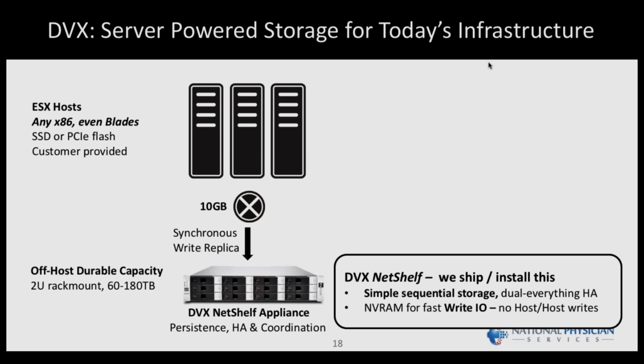All right? So let's dig into how the product is actually architected. We deliver a piece of hardware, and there are going to be 4 terms on this slide that I want you to walk away with. The first one is the NetShelf, at the very bottom, the NetShelf appliance. This is the thing that we deliver to you. This gets shipped, it gets installed as a storage appliance. It looks very much mechanically like a storage array. It has disks in it, controllers, NVRAM, network connections, etc. But it serves a fundamentally different role in the overall solution.